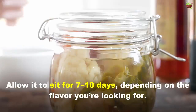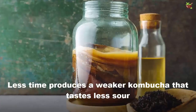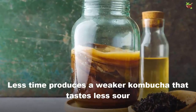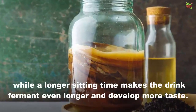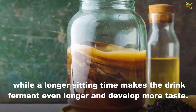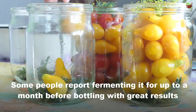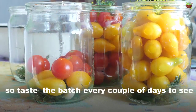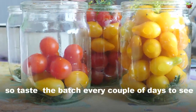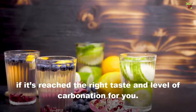Allow it to sit for 7 to 10 days depending on the flavor you are looking for. Less time produces a weaker kombucha that tastes less so, while a longer sitting time makes the drink ferment even longer and develops more taste. Some people report fermenting it for up to a month before bottling with great results. So test the batch every couple of days to see if it reaches the right taste and level of carbonation for you.